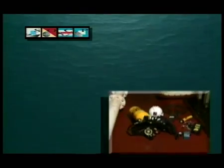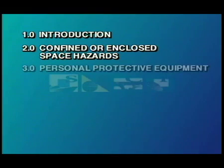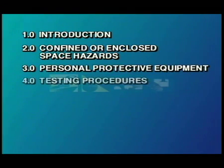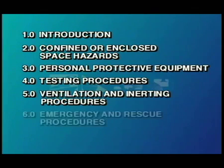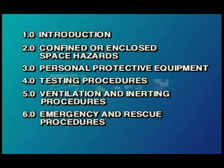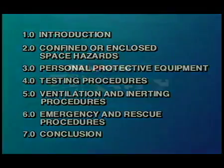The following video addresses the hazards and correct procedures concerning entry into confined or enclosed spaces. This video contains several sections: Introduction, Confined or Enclosed Space Hazards, Personal Protective Equipment, Testing Procedures, Ventilation and Inerting Procedures, Emergency and Rescue Procedures, and Conclusion.